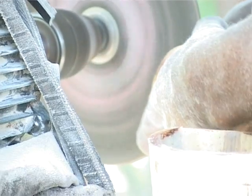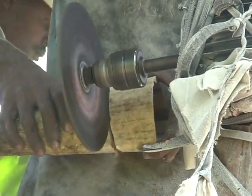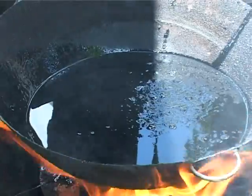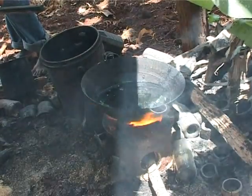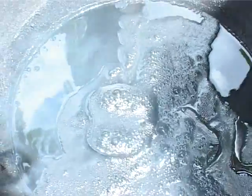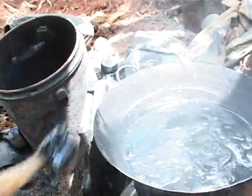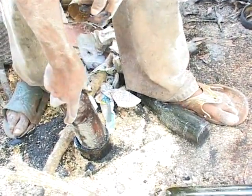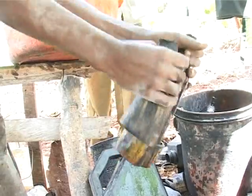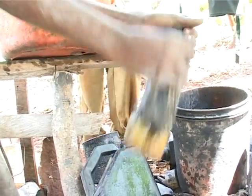A pedal roller that was previously used as a water pump is fitted with a blade to cut the horns. Used car oil is heated and the horns dipped to soften them for easy shaping. An ordinary bottle is then used to mold the horn into a desired shape. The horn is then dipped in cold water to let it set.